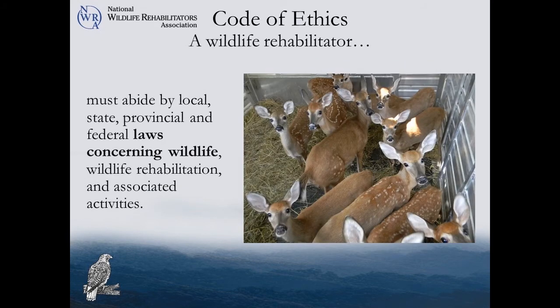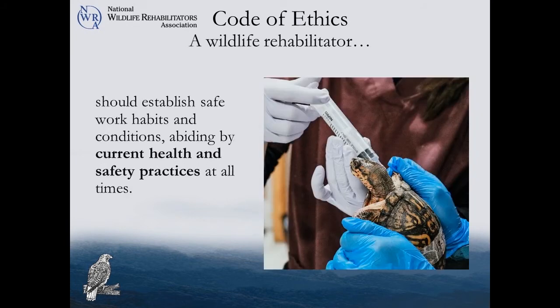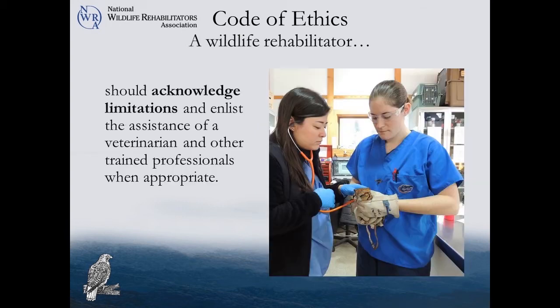A wildlife rehabilitator must abide by local, state, provincial, and federal laws concerning wildlife rehabilitation, and associated activities. A wildlife rehabilitator should establish safe work habits and conditions, abiding by current health and safety practices at all times. A wildlife rehabilitator should acknowledge limitations and enlist the assistance of a veterinarian and other trained professionals when appropriate.